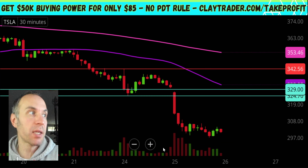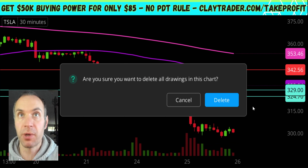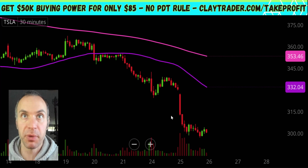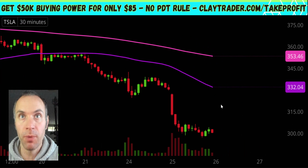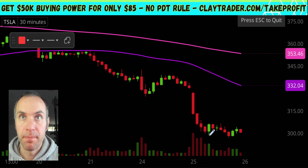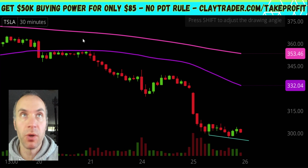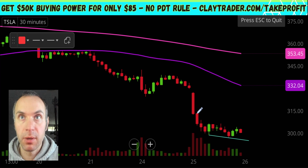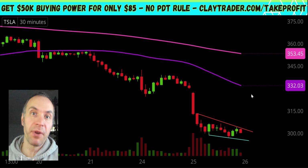Next one here, TSLA Tesla, and the beatdown continues. So I'm going to just go ahead and get rid of all those lines up there as they served their purpose for now. And you can see it's been a very long time since Tesla has been down this low. Although it does have a bit of a falling wedge to it. So right there is our support. Right there is our resistance. So falling wedge on a very popular stock.